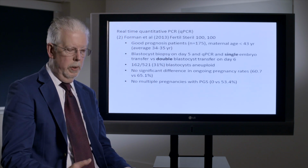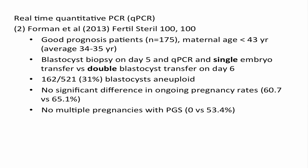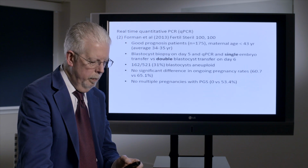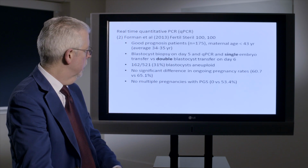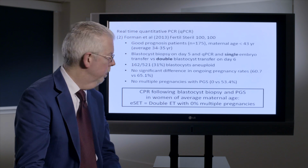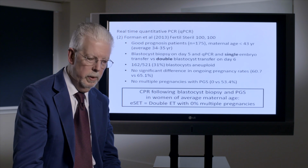Using other technologies, in this case real-time quantitative PCR, and this is again Nathan Treff and Richard Scott's group, they've done 2 randomized trials, small randomized trials, and they've done different things. In this one, it's comparing single embryo transfer with double blastocyst transfer. So the single embryo transfer is following blastocyst biopsy and screening by real-time quantitative PCR for aneuploidy versus unscreened double blastocyst transfer. And what they show is that these are equivalent in terms of clinical pregnancy rates, but of course in the screened group where you've only transferred a single embryo, there in fact were no multiple pregnancies. So again, a much better outcome for patients.